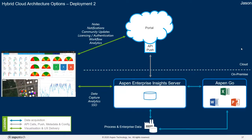So this is the second model. The information never leaves the data center. The customers have all their information stored right here in their warehouse or at their site. It's your information, and it stays at your data center. The difference between this one and the first deployment is that those relevant pieces of information going up to the cloud go to the Aspen Enterprise Insights server, and that's where the information is just stored. So it's still a hybrid environment.